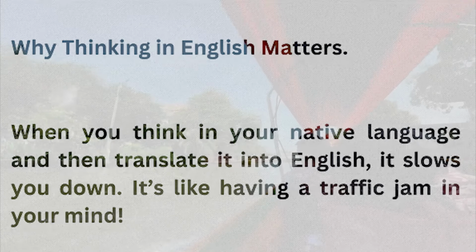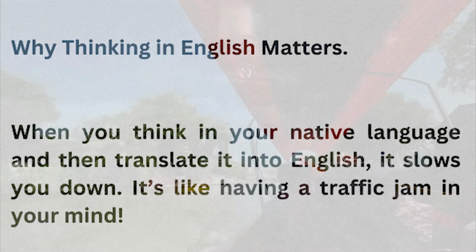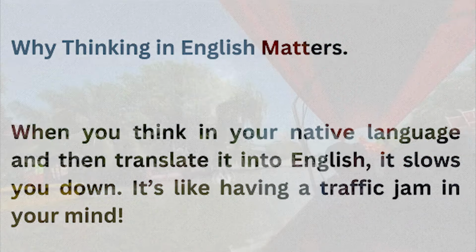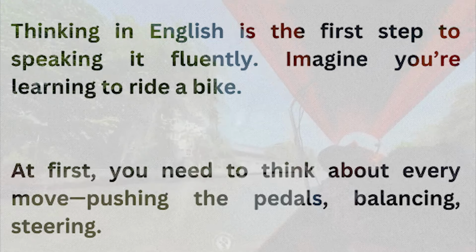Why thinking in English matters. When you think in your native language and then translate it into English, it slows you down. It's like having a traffic jam in your mind. Thinking in English is the first step to speaking it fluently.